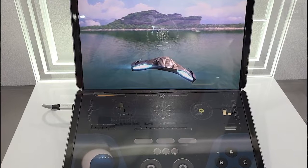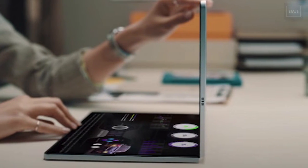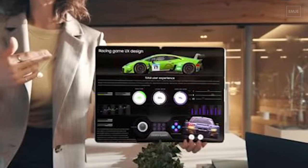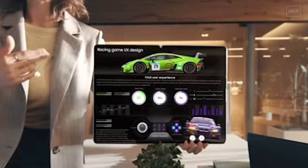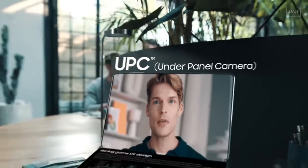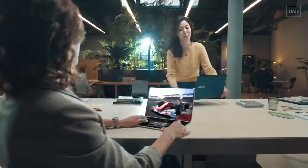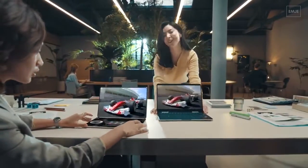Now in terms of release date, they are going to launch this new device in Q1 2022. Now in terms of pricing, we can say that it will be in the same range as Lenovo's ThinkPad X1 Fold, which was launched at a price of $3,240. So coming from Samsung, it will be around the $3,000 to $4,000 price range.